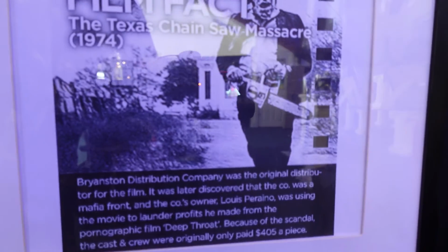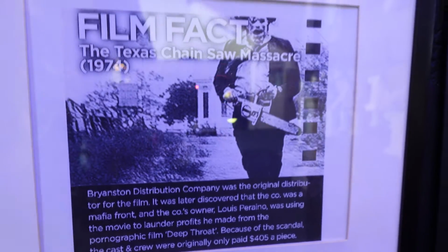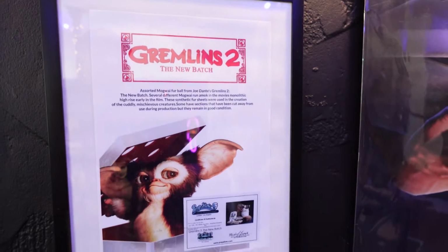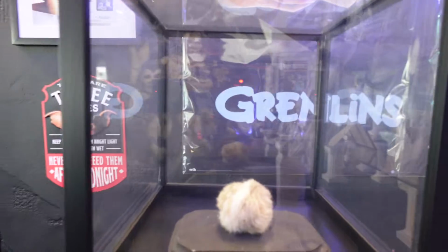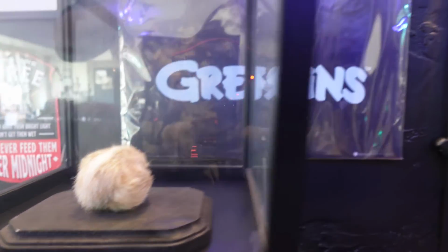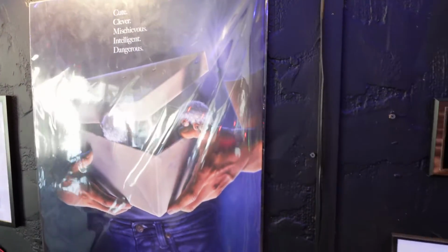Here's another one here. Film fact about the Texas Chainsaw Massacre right here. And believe it or not, there's even stuff from the Gremlins. Gremlins 2, some movie memorabilia, and guess what, guys? Right in this cabinet, that is a ball of fur from one of the actual Gremlins used on screen. I know it seems silly, but yeah, that's what that is. There's the movie poster there for the original Gremlins.